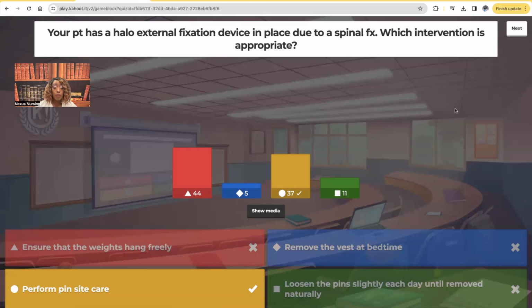What you're going to do is perform pin site care, because, and obviously I just told you, it's screws screwed to your skull, right? So this is something invasive. So the patient's going to be at risk for infection. So you're going to be assessing the patient for signs and symptoms of infection. You're going to be performing pin site care to prevent infection from happening. Again, this device, you want it to stabilize and immobilize the spinal cord.